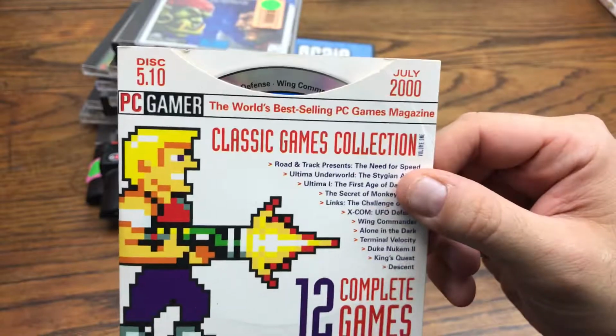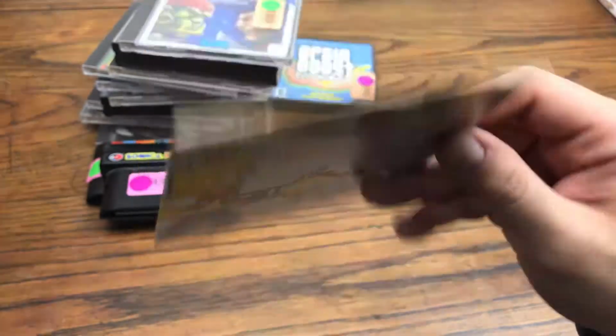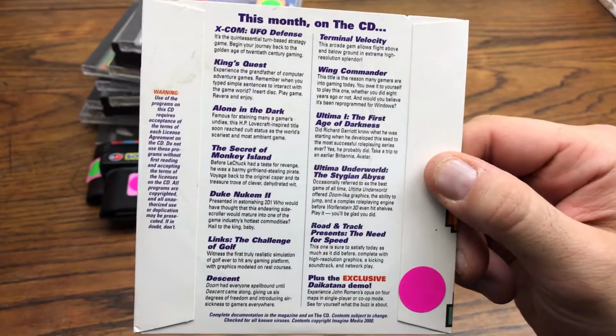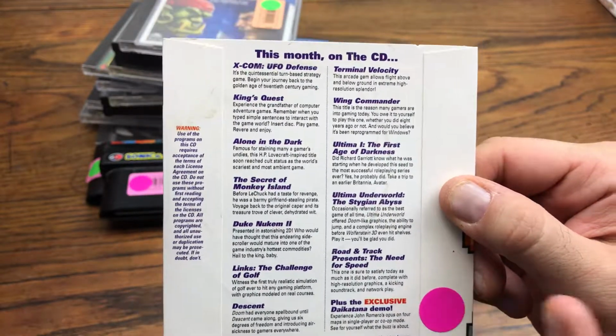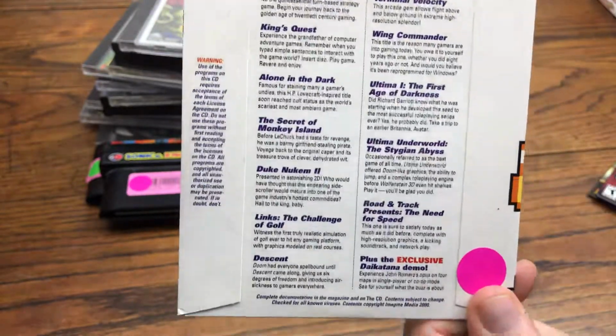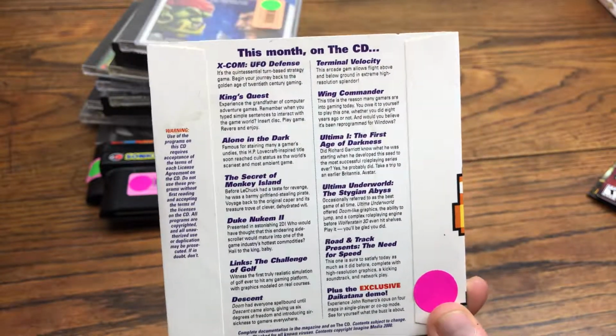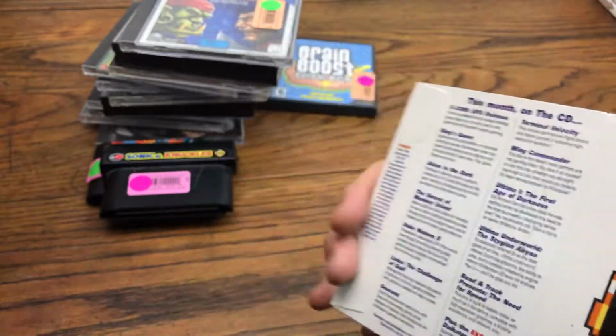So this is July 2000 from PC Gamer Magazine. This was their insert that they had, where every month they basically release a CD and add a subscription to this, and this is one I was able to find in the thrift, and these are all the games on it. It has little inserts on the back for each one.